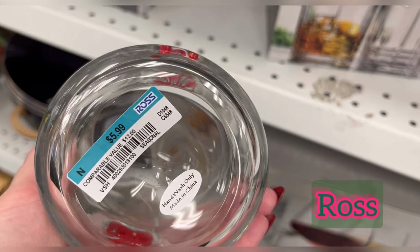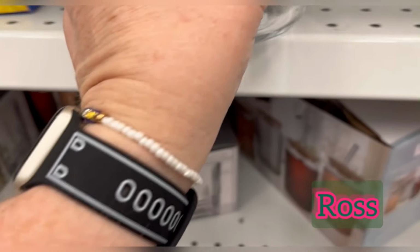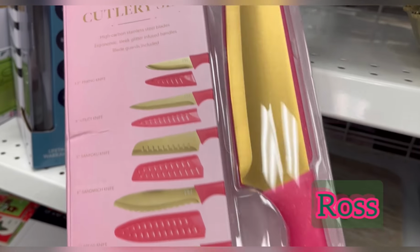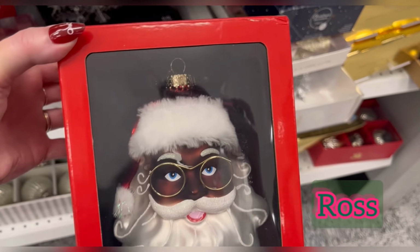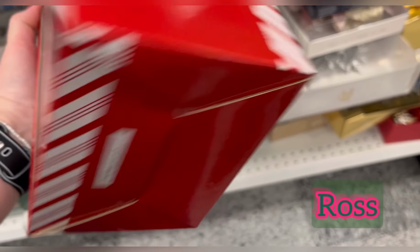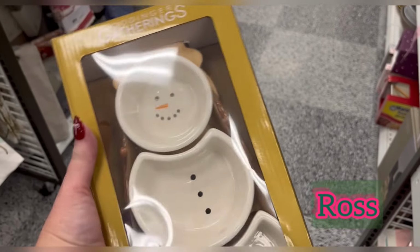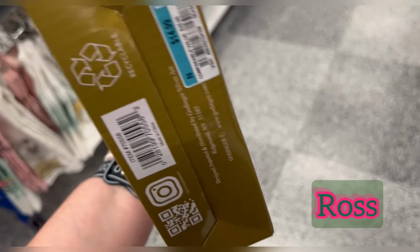And these are the icon glasses, icon glass inspired. That's it. I love those kind of glasses. I just thought that was cool. We've got the pink knives and scissors. And they had some really large glass ornaments like this one. And this is fun too for your hors d'oeuvres.